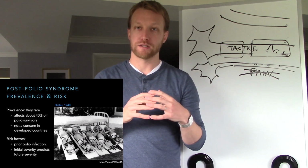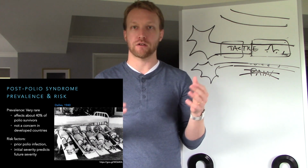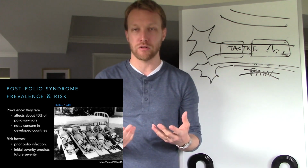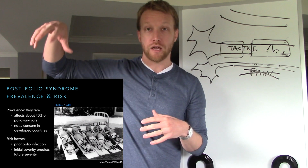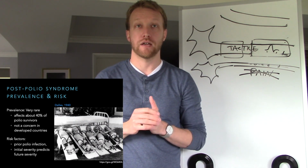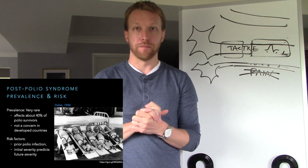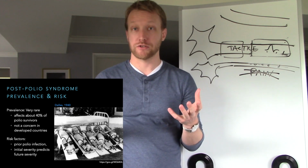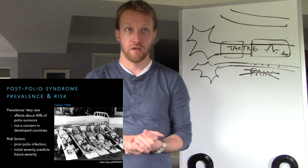Now, of course, since the development and widespread administration of polio vaccines starting around 1955 or so here in the U.S., we've essentially eradicated polio, and it's not much of a problem here. Of course, before then, you can see here we have a handful of children who they've had to put braces on to help straighten their legs out there. This is no longer really an issue today, but there are plenty of survivors of polio who are going to suffer from post-polio syndrome.